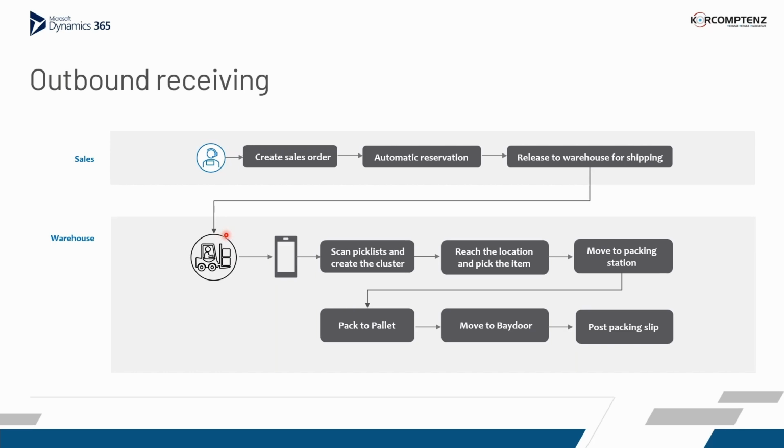Then Dynamics creates the pick list, and the warehouse worker can get that pick list. In this scenario, what we are going to show is an example of small orders where the worker can keep the orders in totes, and they can scan the pick list so that it maps the tote to the pick list. As all the orders or pick lists are scanned, it will create a cluster, and it will consolidate all the items and sort by the location.